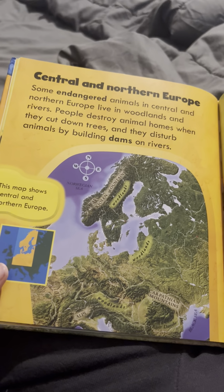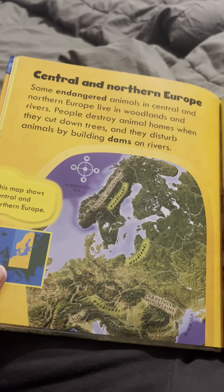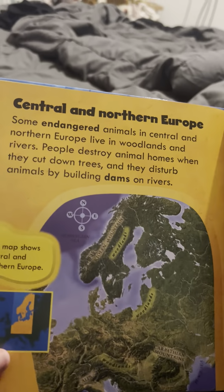It's north, I think, or south. Central Europe.